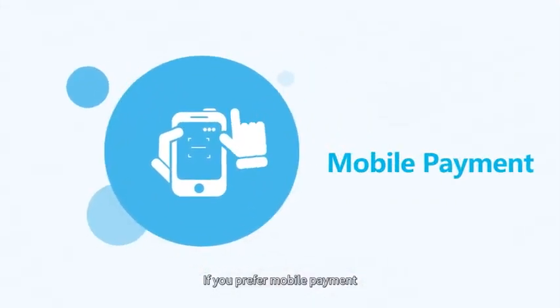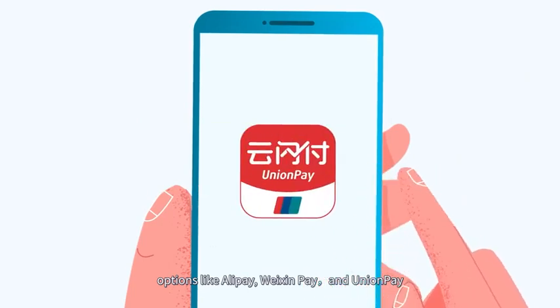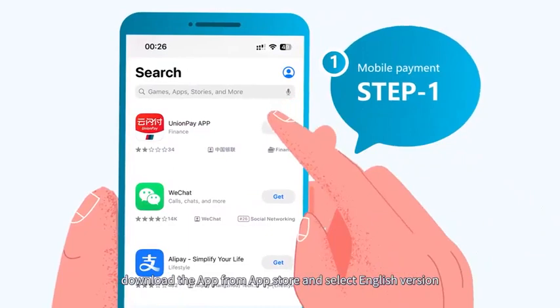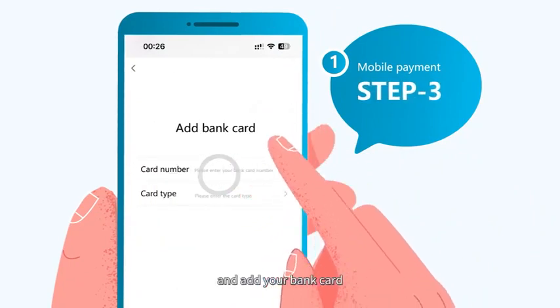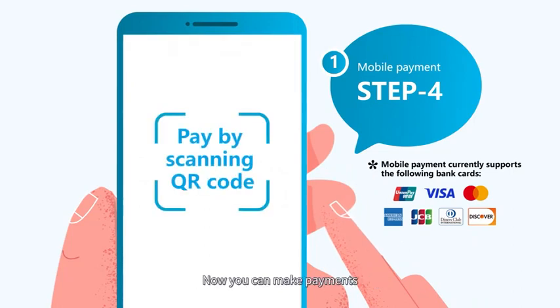If you prefer mobile payment, options like Alipay, Weixin Pay, and UnionPay are incredibly convenient to use. To get started, download the app from App Store and select English version. Register or log in using your mobile number and add your bank card. See, it's simple. Just a few steps and you are ready to go. Now you can make payments.